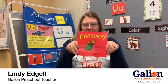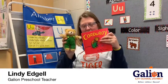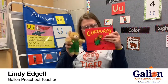Hi, I'm Mrs. Edgel, and I'm one of the preschool teachers here at Galion City Schools. So I thought I would read two stories about stuffed animals. The first one I have is Corduroy, and this is a book that my mom and dad used to read to me when I was a little girl. And I actually brought my little corduroy with me to sit and listen.